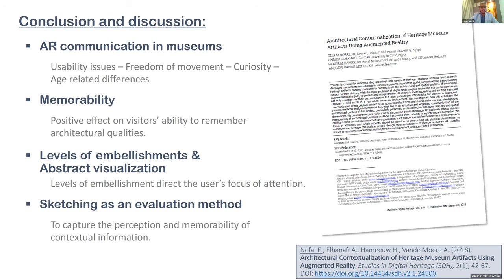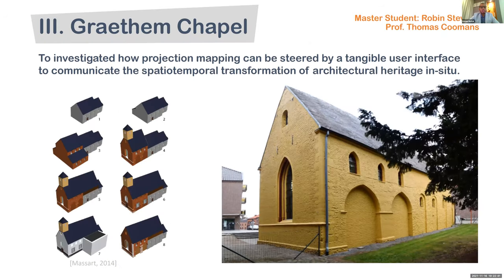And the third study in this PhD, we moved out from the museum environment to a built heritage environment. So we investigated the deployment of an interactive projection mapping installation in situ, which can be steered by a tangible user interface to communicate the spatiotemporal transformation of built heritage. So we have here the case study. It's a medieval chapel in the eastern part of Belgium.